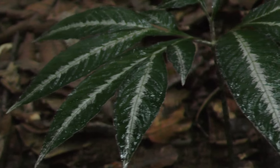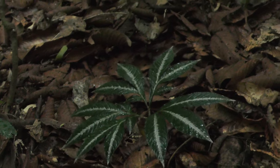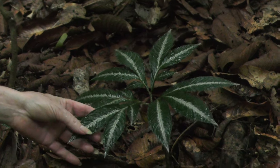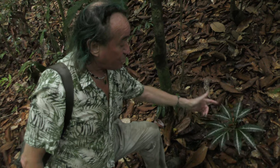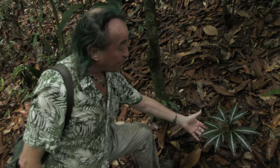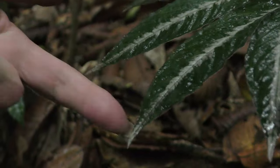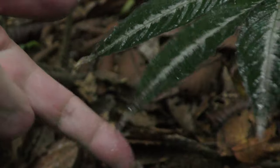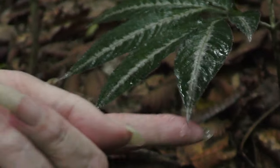Because for plants living in a forest understory, it's not an advantage to reflect the light, because there is so small an amount of available light. But due to this design, the leaf is very difficult to spot in the forest understory. So probably it's a protection against herbivorous animals. I love the little silver-white tip of each leaflet. Absolutely perfect design.